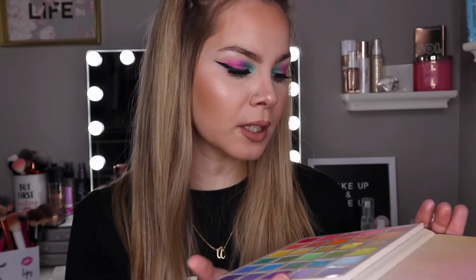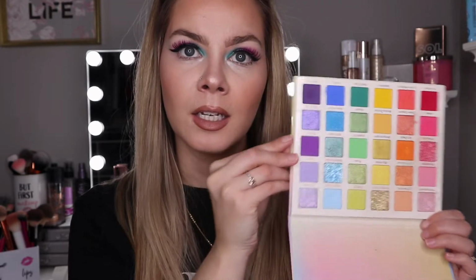It has glitters, it has shimmers, it has mattes. Just a beautiful rainbow palette. Literally every color you need is in here, so I'm obsessed. I won't do any more swatches of this one because I feel like all the ColourPop formulas are basically the same, so you kind of get the idea. But yeah, I absolutely love this one. This is one that I reach for a lot, just because it's so colorful, and I feel like I can do so much with this palette. So yeah, I love that one a lot. And then let's move on.